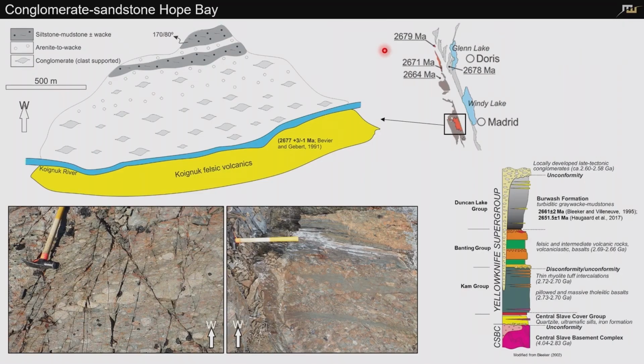And here's an example of the conglomerate sandstone in Hope Bay that I mentioned. This outcrop hasn't really undergone any thorough geochronology and sedimentary work, so I'm looking into this interesting conglomerate sandstone in Hope Bay, which looks like it's a lot of local source debris. All the clasts are pretty much volcanic, locally derived. So I'm going to look into more details in the sandstone petrology and geochronology.